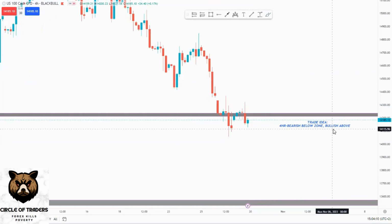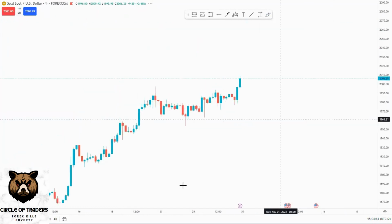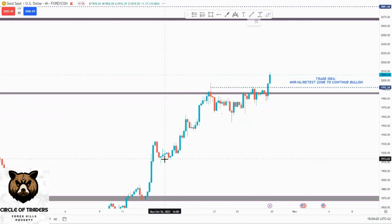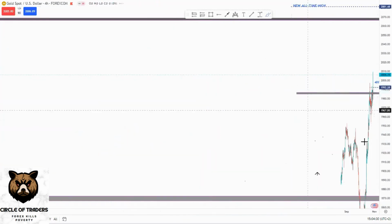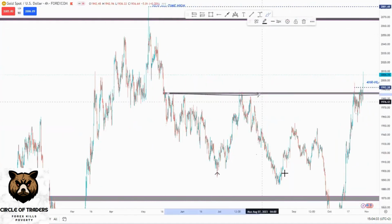So looking at the second pair, which is gold. Gold is clean and simple, straightforward. You can see that from price having this push and this exhaustion, we're now having a possible continuation to the upside. So we broke above a major zone, guys. You know this very same zone that I always talk about, right? We broke above this resistance zone.